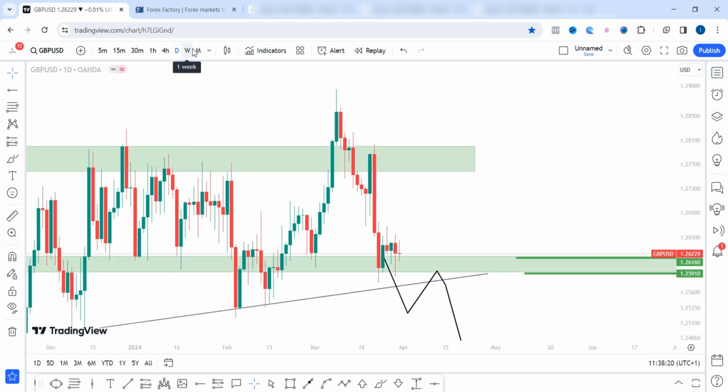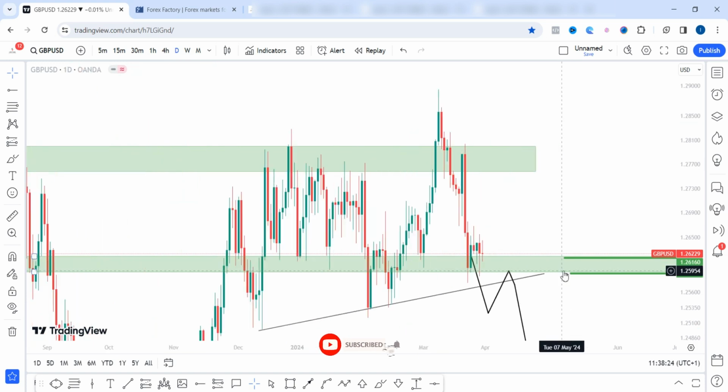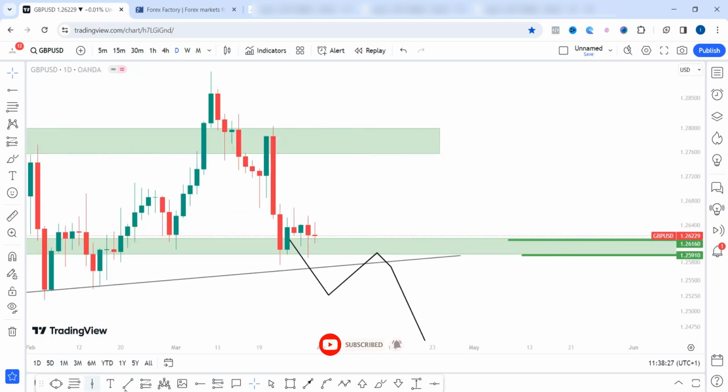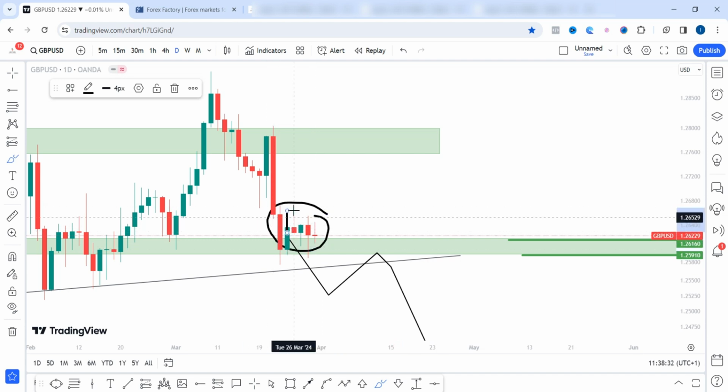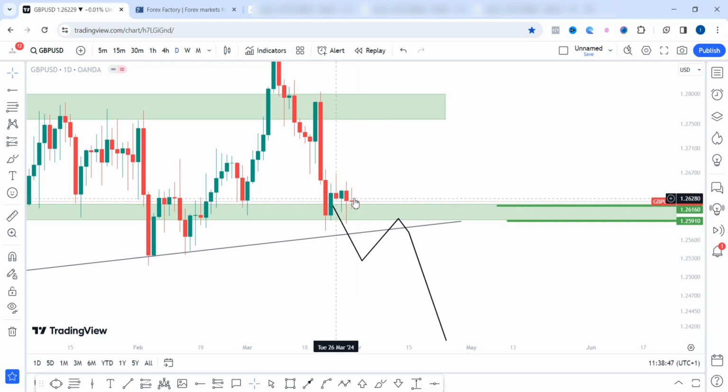Now GBP USD is still looking confused. All right, if you look at the daily time frame, guys, the whole of last week is represented by these daily candles here. This is 1, this is 2, this is 3, this is 4, and this is 5. We have 5 active trading days in a week. Now you can see that throughout last week, price basically just moved sideways.